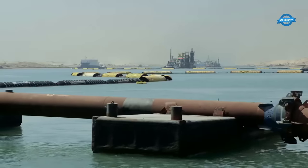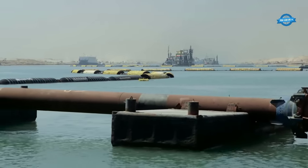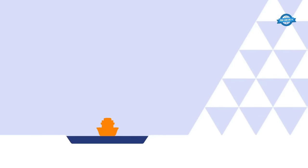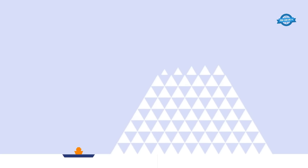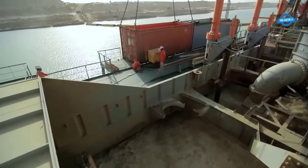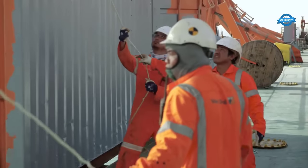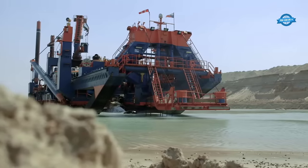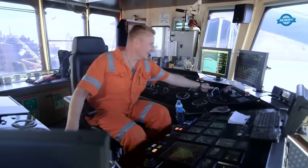The project scale was staggering. In total, 200 million cubic meters of sand were excavated, equivalent to relocating 80 Great Pyramids of Giza. At its peak, production reached 65,000 cubic meters a day. The project's nerve center, located in Ismailia, oversaw the logistics and equipment, with 28 units, the largest number of dredges ever used on a single project.